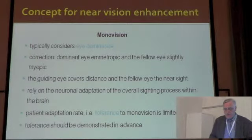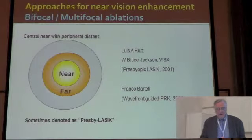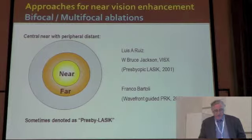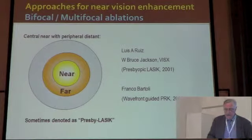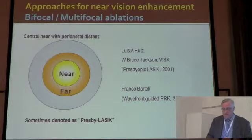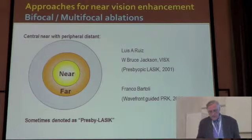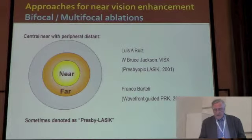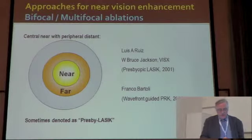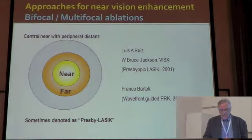Here you see the approaches for near vision enhancement. There is central near and peripheral distant, not central far and peripheral near. It was done by Luis Ruiz and Bruce Jackson with the Vizix machine, and by the Italian Franco Bartoli with the Carl Zeiss Meditec MEL 70 in 2001, sometimes also denoted as presbyLASIK.